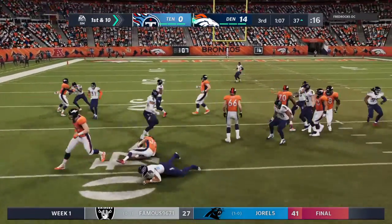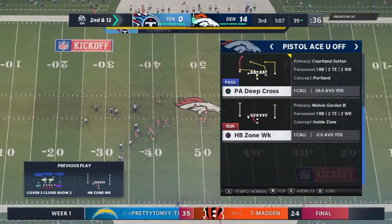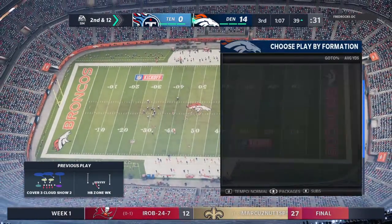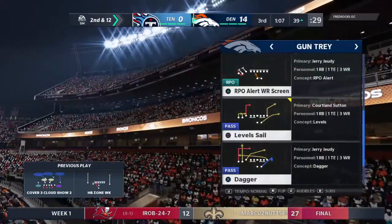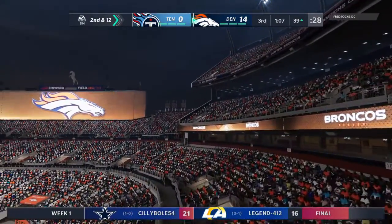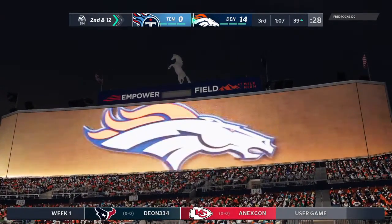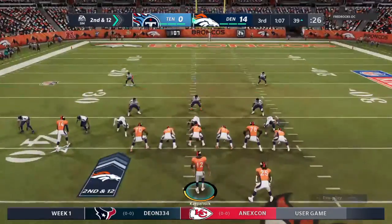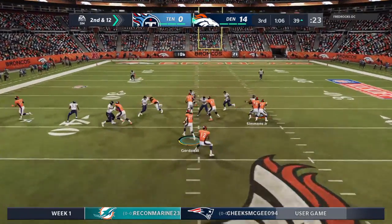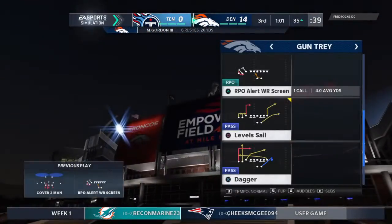They'll run here with Lindsey. And the play goes nowhere. Losing yardage back near the 40 at the 39. Second and 12, operating from the 39. They'll keep it on the ground. This time it's Gordon. And he'll get 4 here down to the 35-yard line.